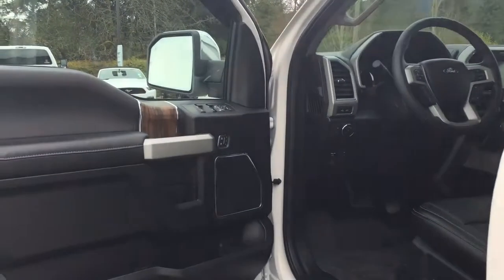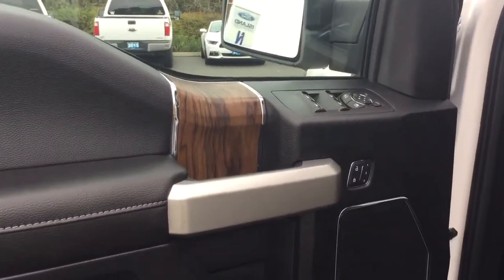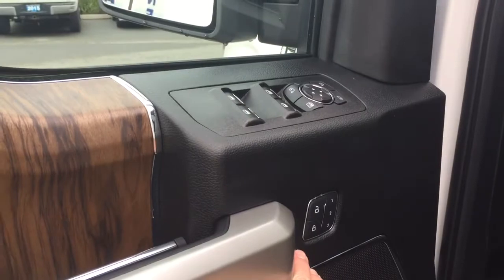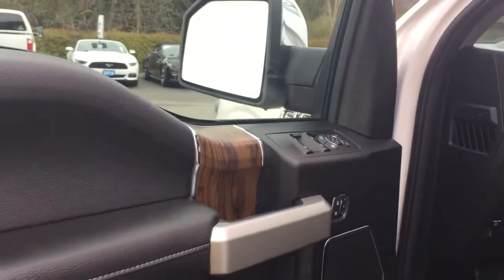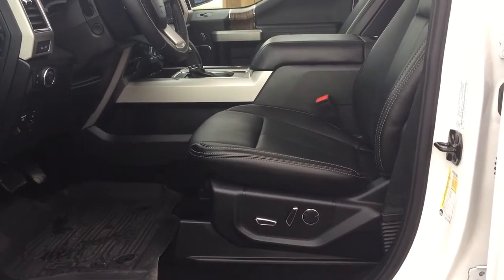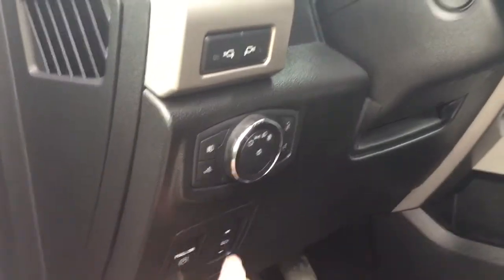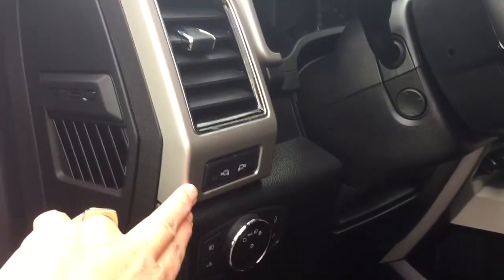Storage and speaker in the door, as well as power locks, windows and mirrors, as well as power folding mirrors and memory for the driver's seat. You also have that wood inlay design in the door. The driver's seat is powered with lumbar, and you have your power pedals located here, lighting controls, as well as LED side view mirror spotlights. There's a grab handle making it easier to get in, and your steering wheel has power tilt and telescope.